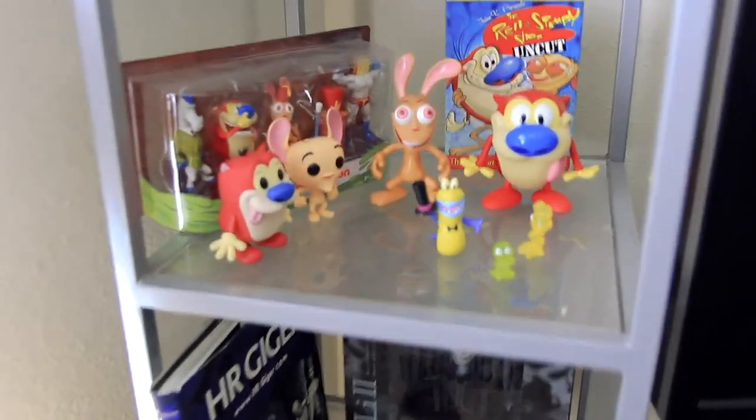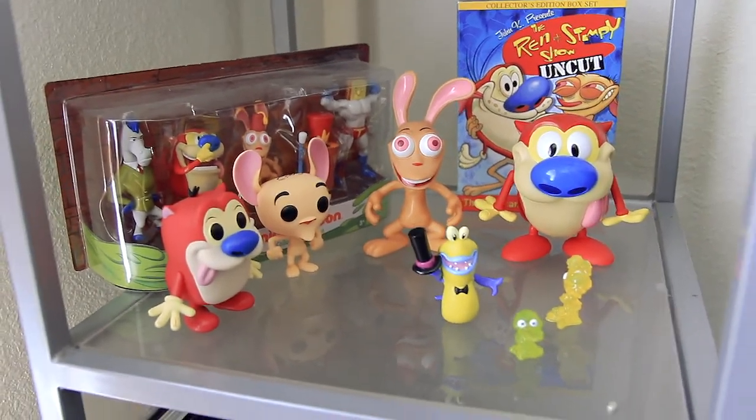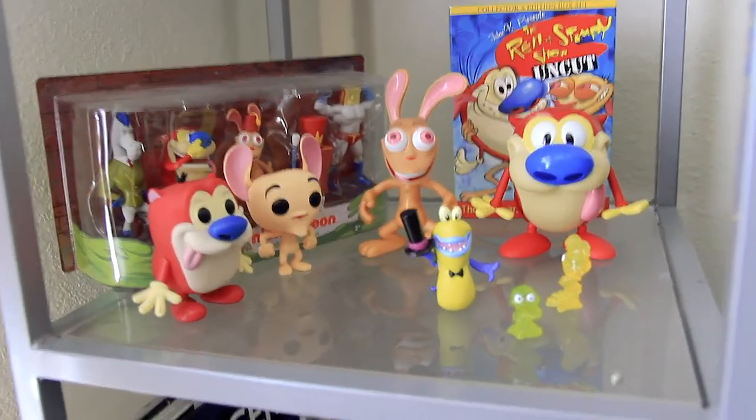Then up here, my childhood classic is Ren and Stimpy. I love these guys. I used to watch them, also Rugrats and Doug, but Ren and Stimpy were my favorites.